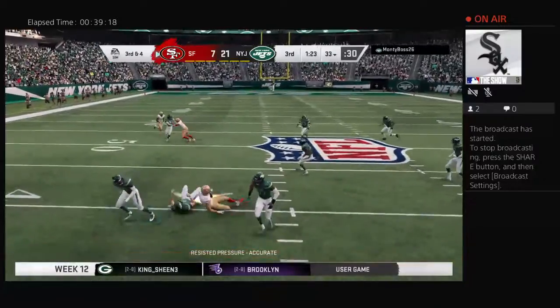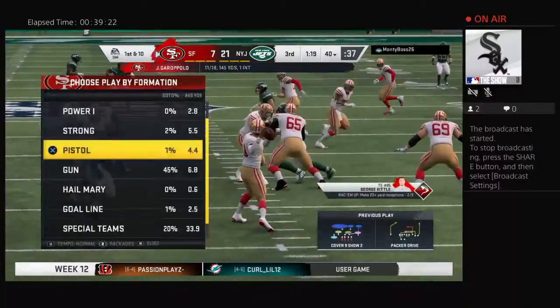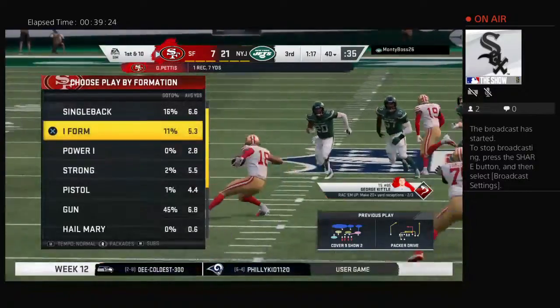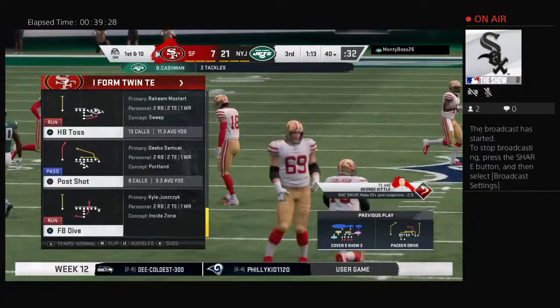There's the Washington Husky. It's Dante Pettis. And he will have a first down here at about the 40. Call it a gain of 7, and it gets him a new set of downs. First down.